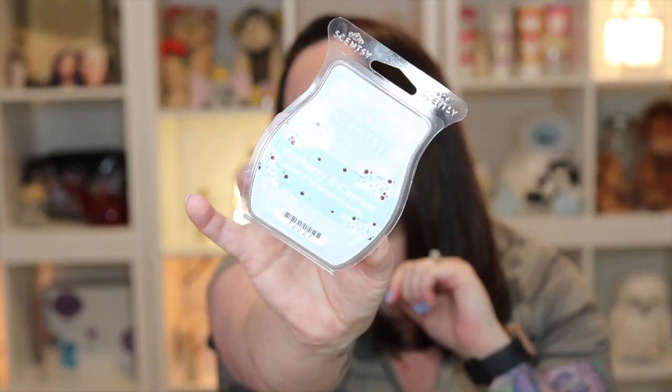Next one, Bayberry and Currant. This is a bar that I was reaching for a lot during the holidays, and still the day after Christmas, when I didn't really want anything super heavy or spicy. I'm not quite ready for the Palm Trees and Ocean Breeze, but I want something in between. And so that's what Bayberry and Currant was for me.